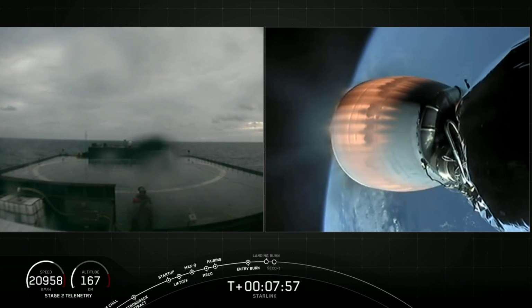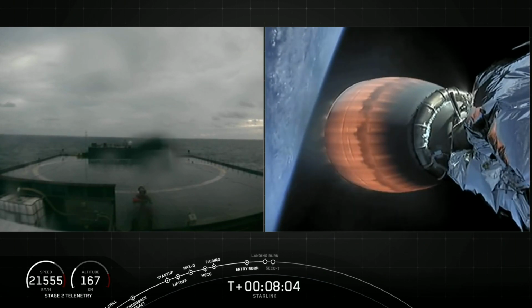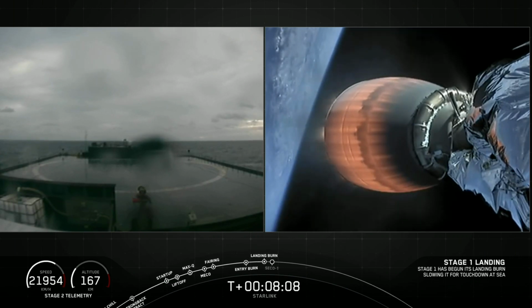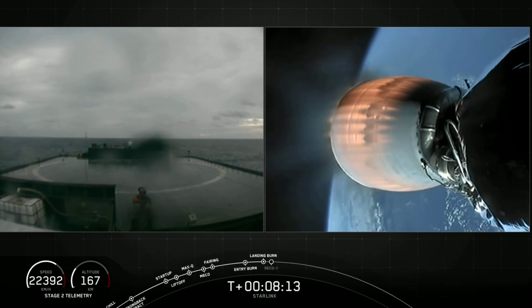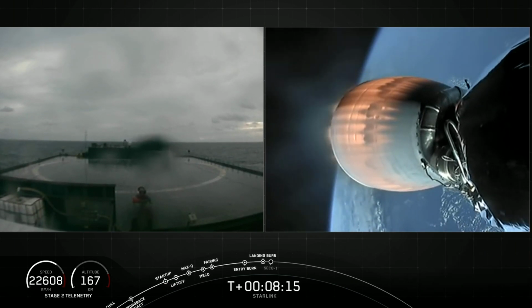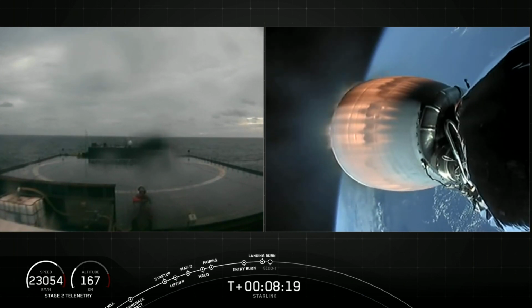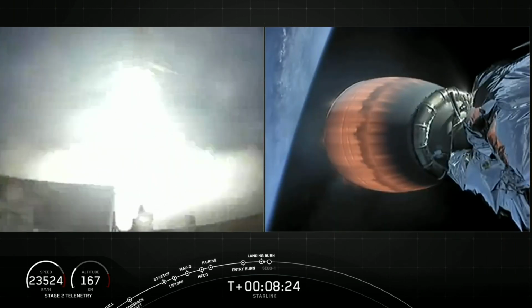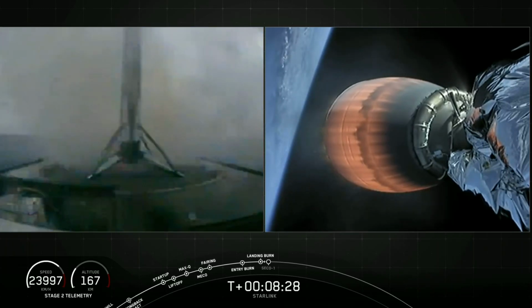Coming up here, we expect to hear a call out for landing burn start on the first stage. That'll be just a single center Merlin engine. Landing burn startup. Shortly after, we'll expect to see landing leg deploy, and then hopefully a touchdown on the drone ship. Terminal guidance. Stage 1 landing leg deploy. Looks like right in the center. Landing confirmed.